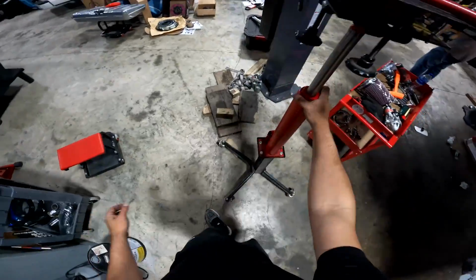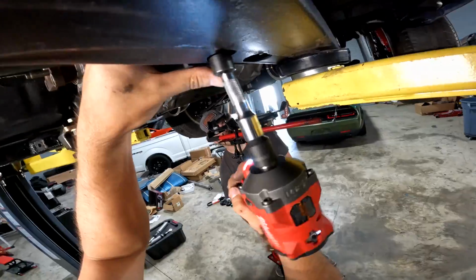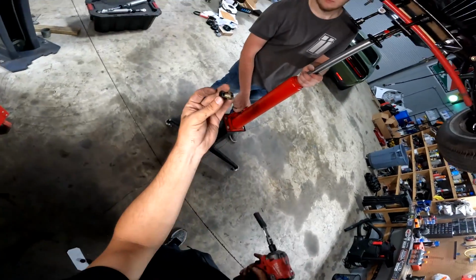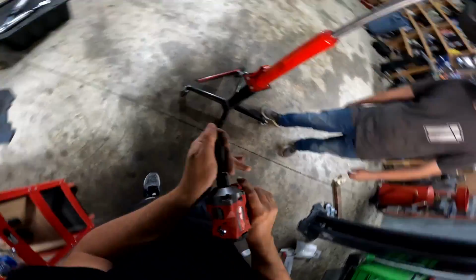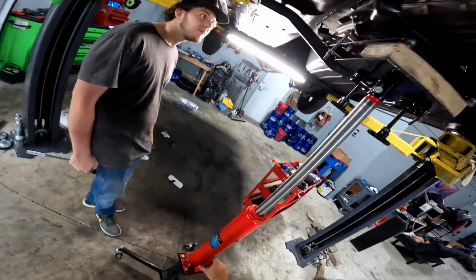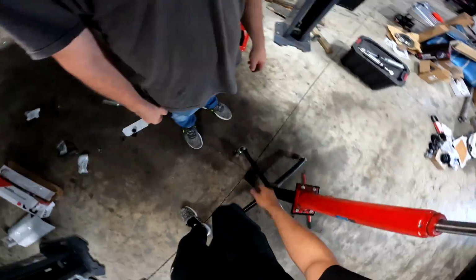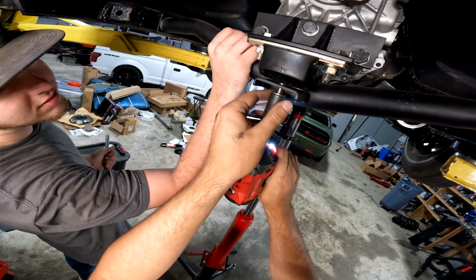There we go. We'll go ahead and grab our trans jack here, roll it under this. Now I'm going to take out these cross member bolts. Got our transmission cross member bolts out. Yes, sir. Look how tiny. Alrighty, so now what we're gonna do is put our trans jack right about here, and then hit her with some pressure. Lift up on her a little bit. Then we're gonna grab our impact. Bust that off.